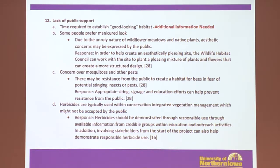Then as an example, here's one item, lack of public support, and then we're going to have bullets. We summarize the concern and then the response, and then we have a citation. So if you know of anyone who'd like to coordinate or contribute to the paper, just let me know. If you want to see the outline of the paper, it's a work in progress. We're just continually adding to this paper.